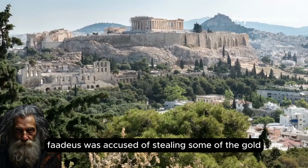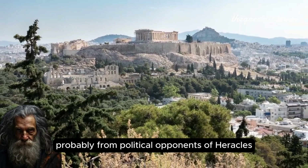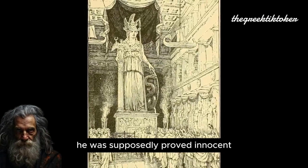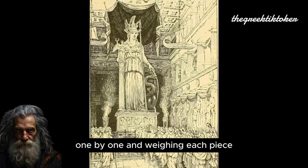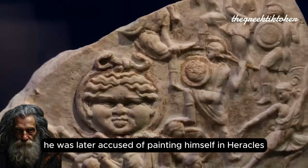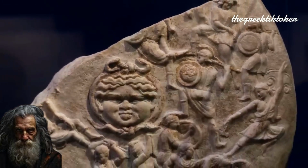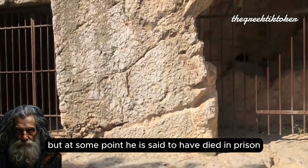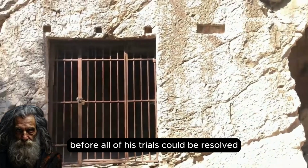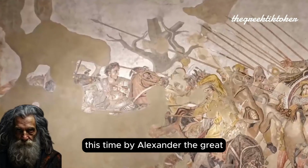At some point, Phidias was accused of stealing some of the gold he used from the statue in the Parthenon, probably from political opponents of Pericles. He was supposedly proved innocent by removing sections of gold one by one and weighing each piece. He was later accused of painting himself and Pericles on the shield of Athena in a scene fighting Amazons. This seems to have been true, but at some point he is said to have died in prison before all of his trials could be resolved. But more decoration would yet be added to the Parthenon, this time by Alexander the Great.